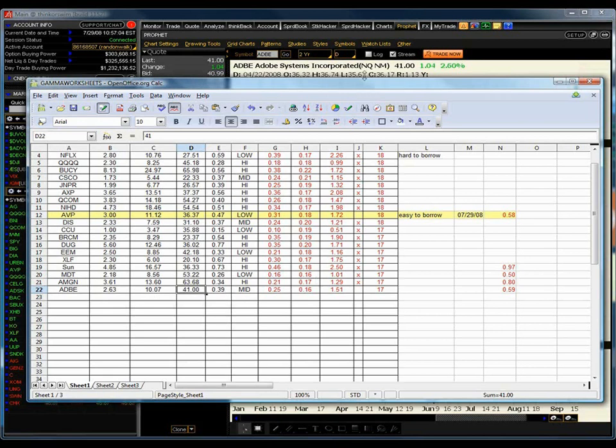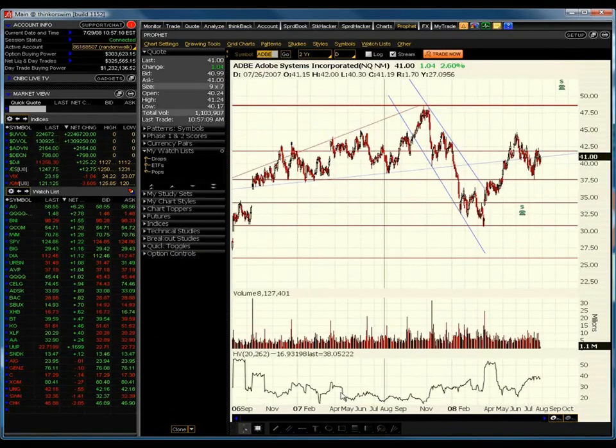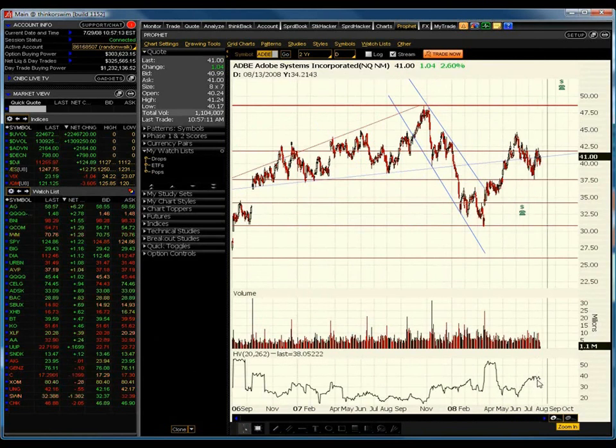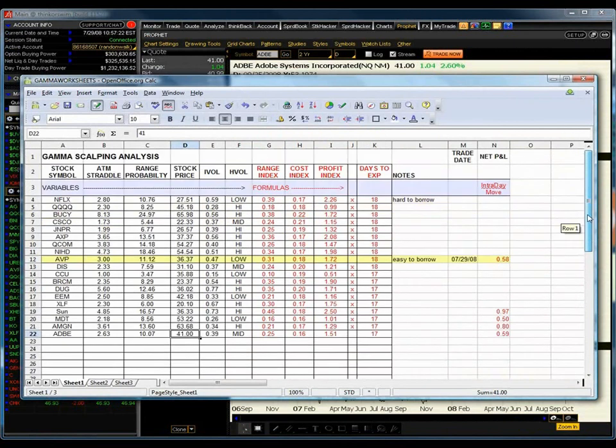The historical volatility is right around the mid-range here. If we go back a little bit, you can see that I wouldn't say it's high, but it's right in the middle. It's not in the low end either. That could potentially be a problem. Our profit index is, the range index is pretty good, not extremely high. The cost index is fairly low though for the price of the stock and the range that it moves. Profit index is right around 151, which is close to our AVP, and our intraday movement expected is around 59 cents a share. So that's a potential.